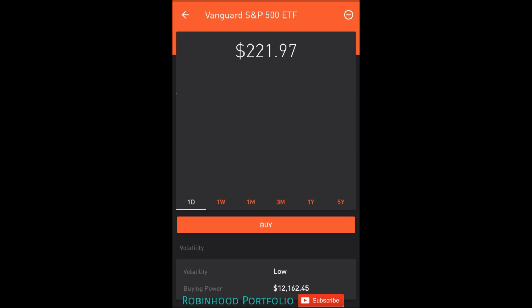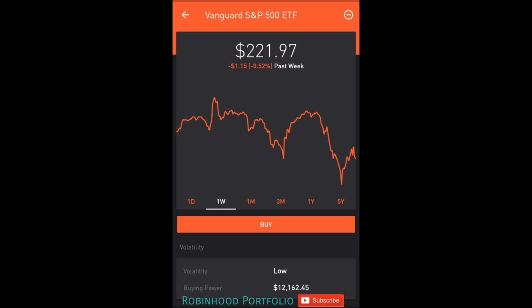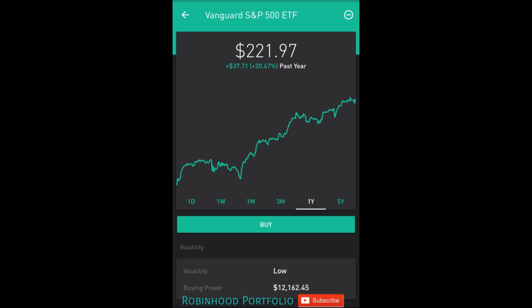If we take a look at its performance, essentially it is going to be mirroring what the underlying S&P 500 is doing, because essentially this is an S&P 500 index fund. So you can see here, definitely trended back today with all of the major indices in the red today. And over the last 1 year, it's up 20.47%. In the last 5 years, up 97.01%. So essentially mirroring what the underlying S&P 500 is doing.